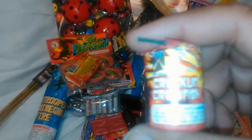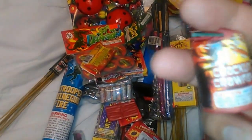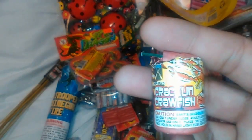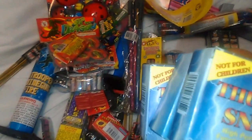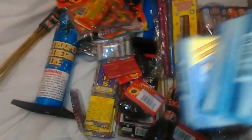Okay, here we go. Here's another one. Crackling crawfish. Now this little fountain crackling ground effect is very, very, very good. Actually, I enjoy this. It's a long duration, fun for kids, and it's cheap. We see here, oh yeah, thunder snaps. Basically, mini firecrackers that you do not need to light. Just throw them on the ground. They look like firecrackers, and produce a pretty loud bang for what it is.